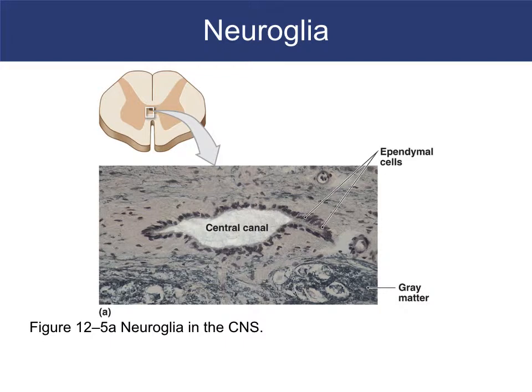Here's a picture of the spinal cord cut transversely, and in the center, there's a little hole that runs down the middle of it. We'll learn more about it. It's called the central canal, and it is completely lined with ependymal cells. So these are all ependymal cells around the edges of it, and they control that fluid. That fluid also runs around the outside of the spinal cord out here to kind of support it and give it protection as well.